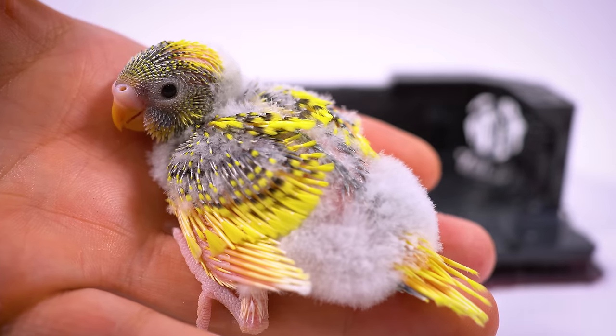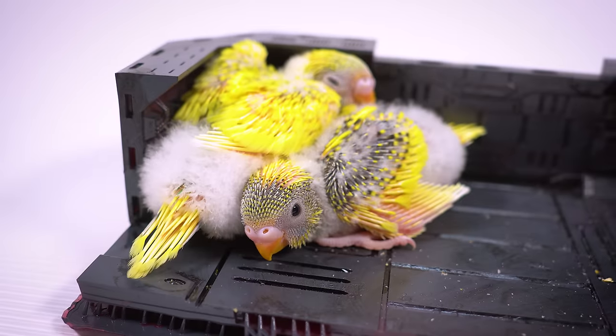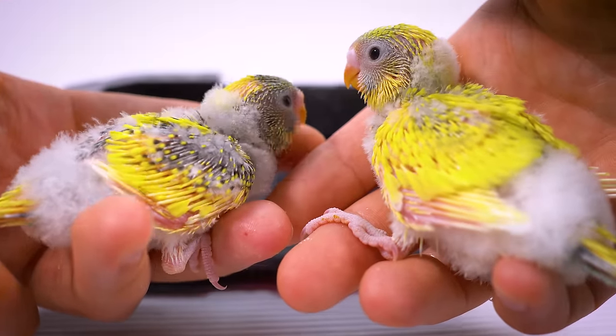On day 19 for the first and 17 for the second, one is already practicing to strengthen its wings for flight, even though there aren't enough feathers yet. Their feather growth is progressing rapidly, and it's only a matter of a few more days until they are fully covered.